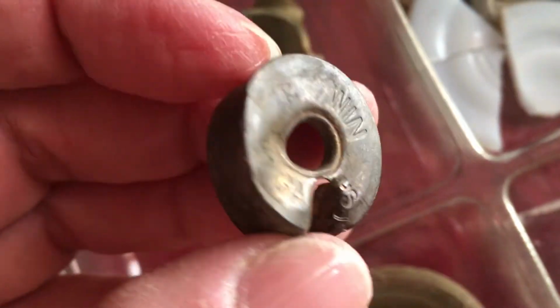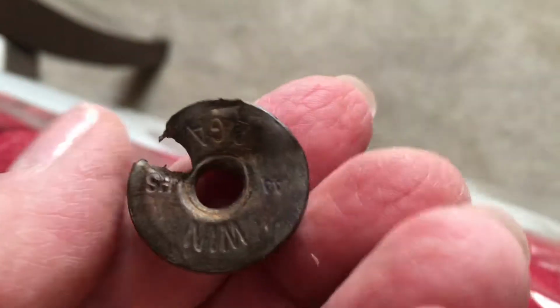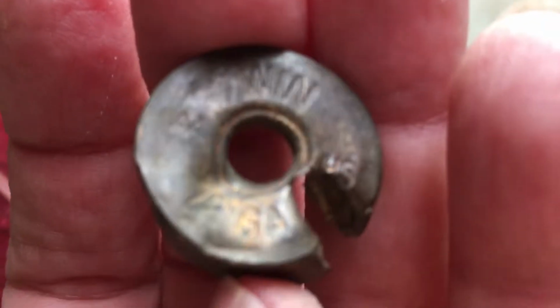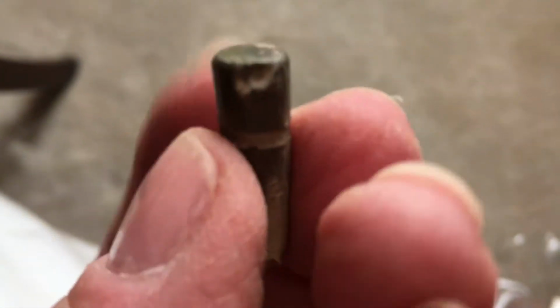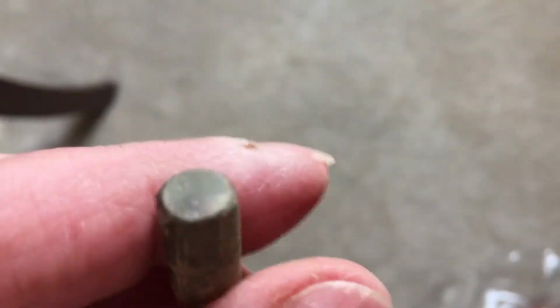This, Winchester. N. And then looks like, is that 12 gauge? Let's try it around this way. Oh, USA. No. 6A? I don't know. I have to look at it with a loupe. Have no idea what this is, but it is a heavy little piece of something. Could that be like a fuse to a... It almost looks like the end of a fuse, but it isn't. No idea what this is.